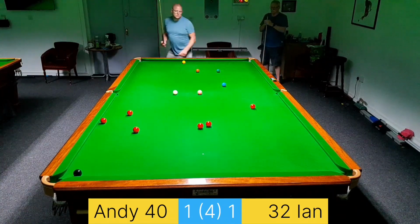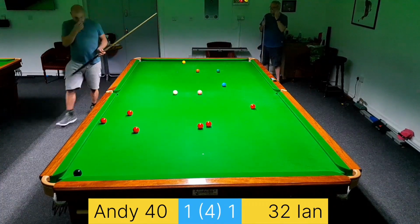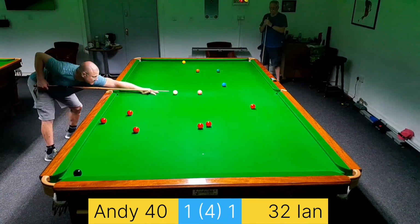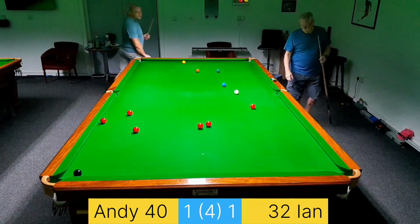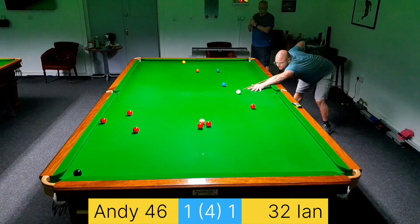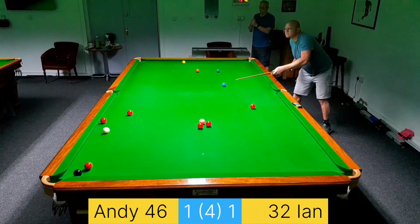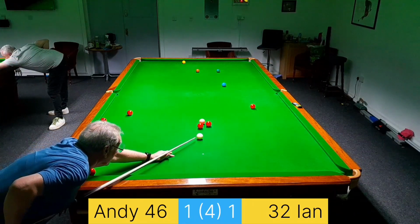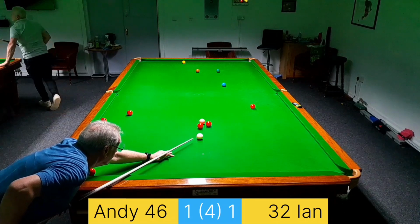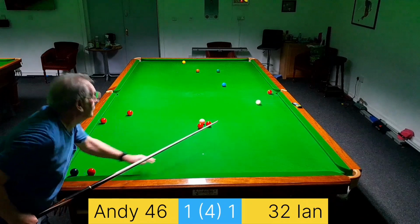Yeah, I can't get to the black. And it's left the pink dead straight, so thinking is just take the 6 points, get the pink back down there, and then play the red off the black, or off the cushion, then the black. Oh my good god! All I had to do there was play the red thick, and I've hit it more than thin and almost potted the black. Oh.